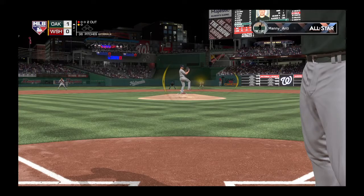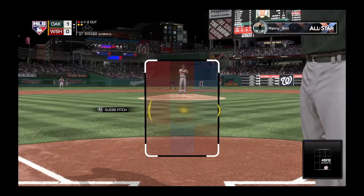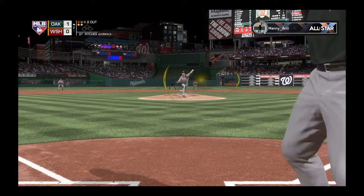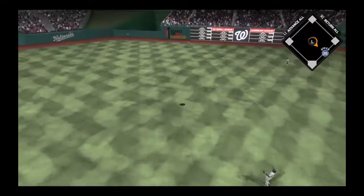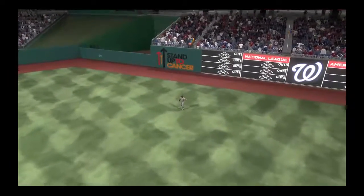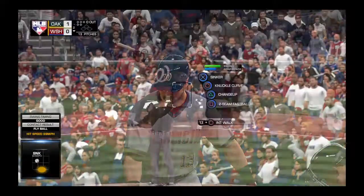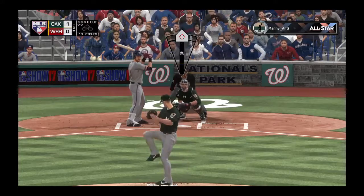Kershaw now on 1-1. Takes a fastball on the inside corner. Now here it comes. Pitch swung on and hit in the air. Broxton is going to have room out there as he puts this away to retire the side. At the plate, Joey Gallo. He'll get us going here in the bottom half of the second.